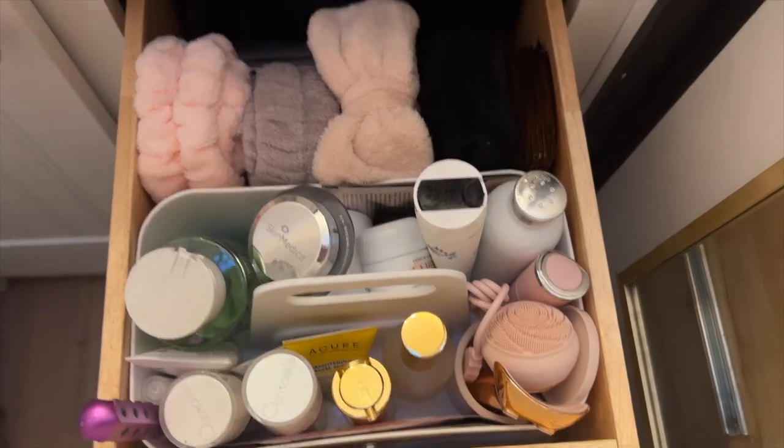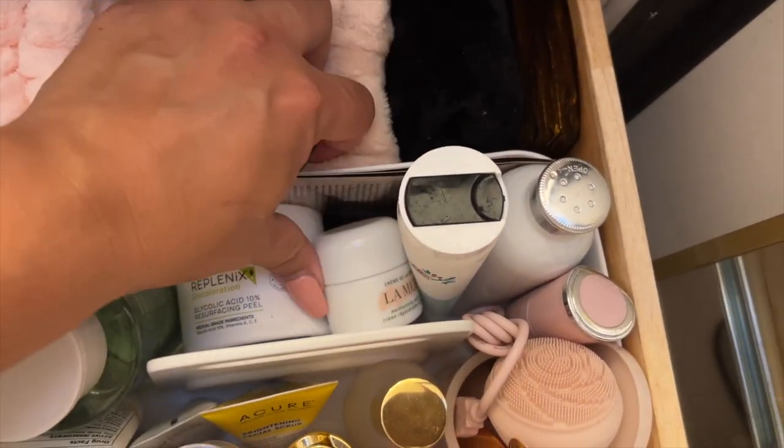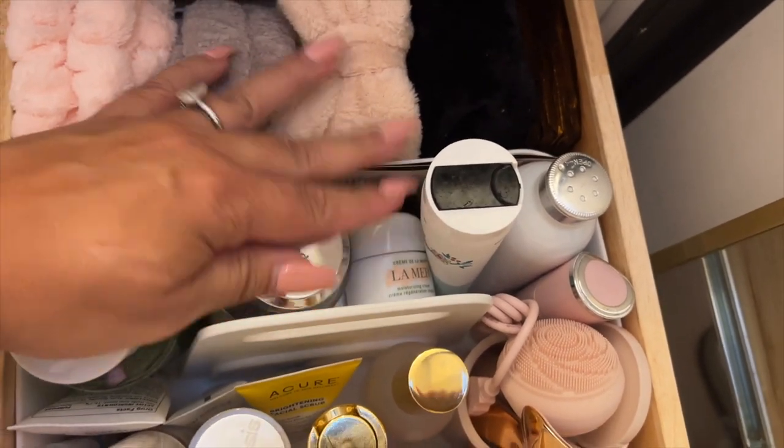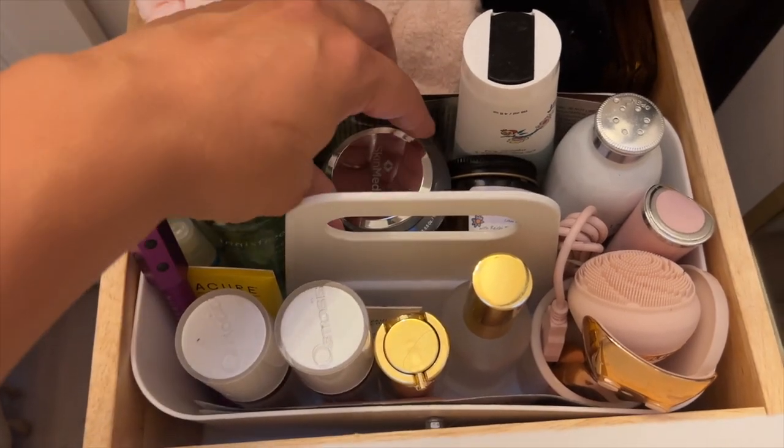So here is the top drawer. I just love the way it turned out. It is literally just all of my skin stuff and everything fits in here perfectly. This is my micellar water I got from Amazon. It's highly fragrant, but I do like it.